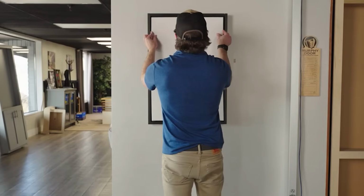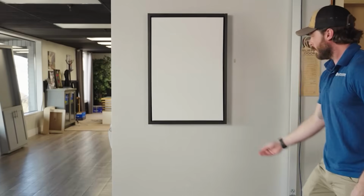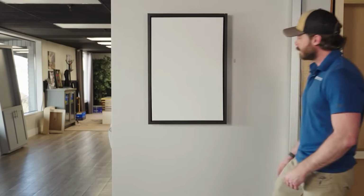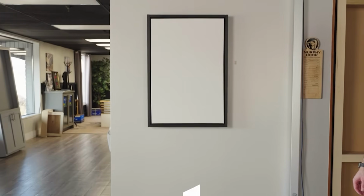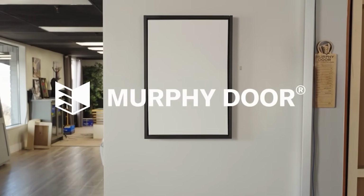Mounting clips for the canvas come included, so the painting stays firmly in place, but can be removed in seconds when you need access. For $600, you get a safe that only someone who already knows it's there could possibly find.